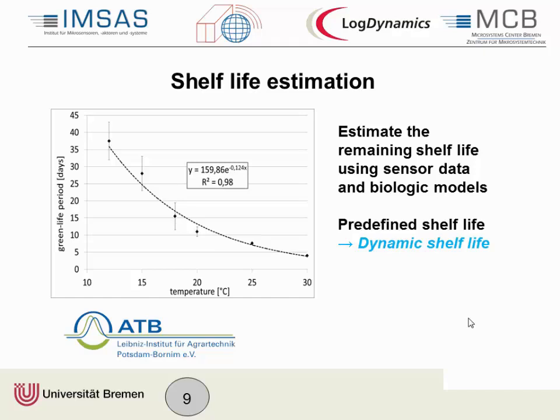That's a typical curve of those biological models. If you increase temperature, the period in which you can keep the fruit green will decrease. There's also a branch on the other side. If you decrease temperatures too low, let's say 1 or 2 degrees Celsius, normally fruit will have a freezing problem. They will decay very soon also. And you must implement those nonlinear models in this shelf life estimator. Then you must give it the information about temperature, humidity, and gases. And one more piece of information about the look of the banana. I'm coming back to this point.